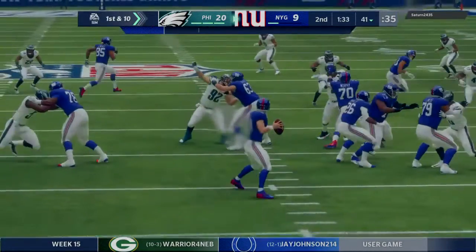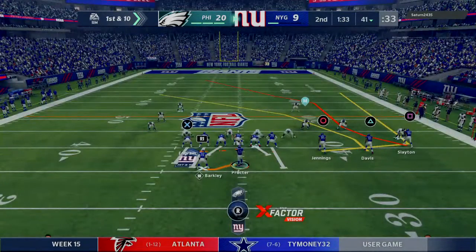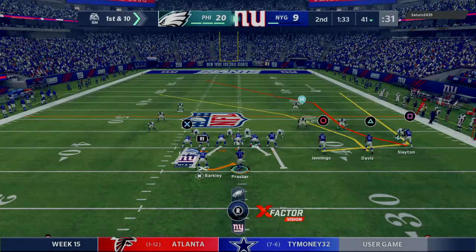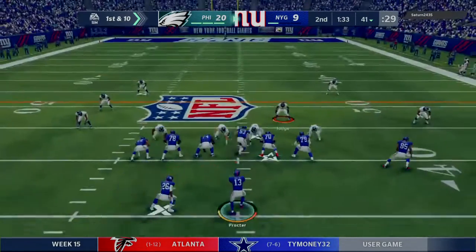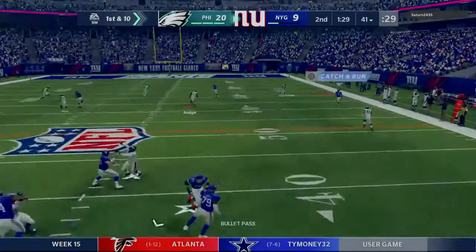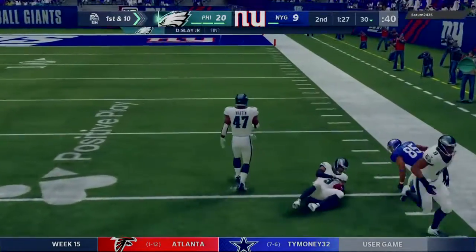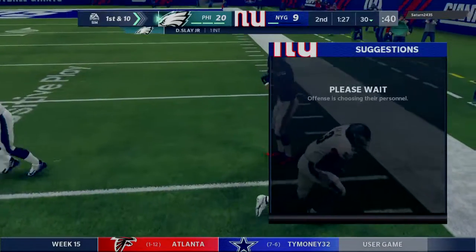15 yards is the pickup there, and the drive starting very nicely. First down. Off play action. Proctor. Into a double team, and it's intercepted. Darius Slay with a pick.